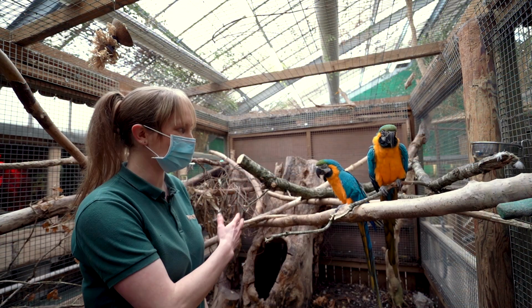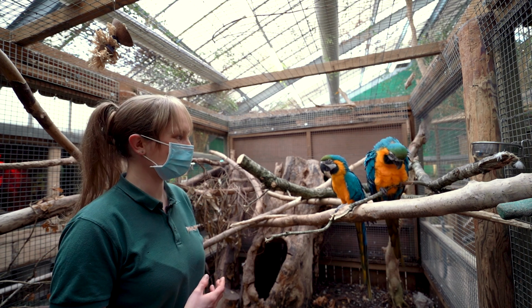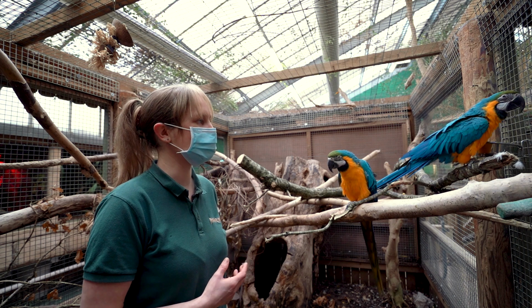So when you look at the colours of these beautiful macaws, the blues, the yellows, the greens, you might think it would be very hard actually for them to hide in the rainforest. Well, in fact, they do hide quite well, even though they're not just browns and greens like lots of creatures that might live in the trees.